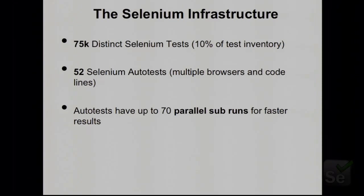all right. So here are some more numbers about our Selenium infrastructures. First, we have 75,000. I just counted it last week. 75,000 Selenium tests or Selenium methods. Is there anybody here in the room who has more tests than that? Just wondering. Okay. How many of you have more than 10,000 tests? Oh, interesting. And of course, these tests run multiple times a day, and they run on various browsers and so forth.